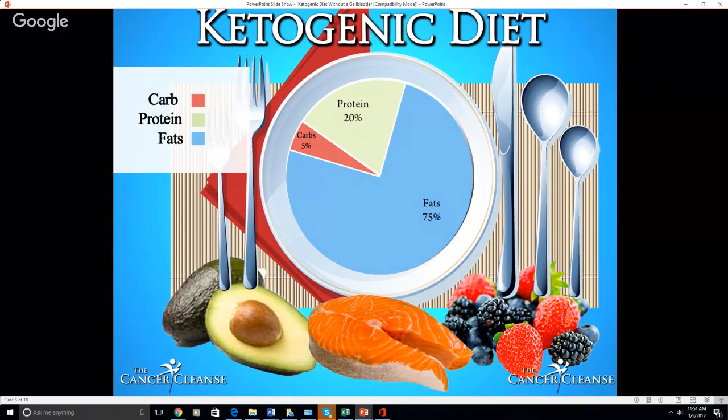Non-starchy vegetables, maybe a tiny bit of fruit. If you're going to do fruit, it's got to be things like berries. Lemons and limes are great as well. They have no sugar. Berries are lower glycemic and they have tons of nutrients in them. So those would be beneficial. But it's really a high good fat diet.